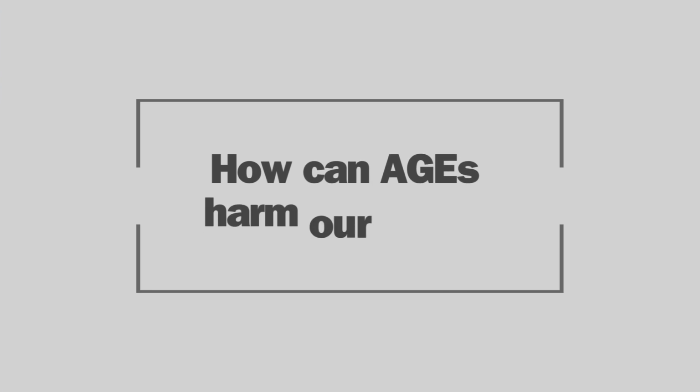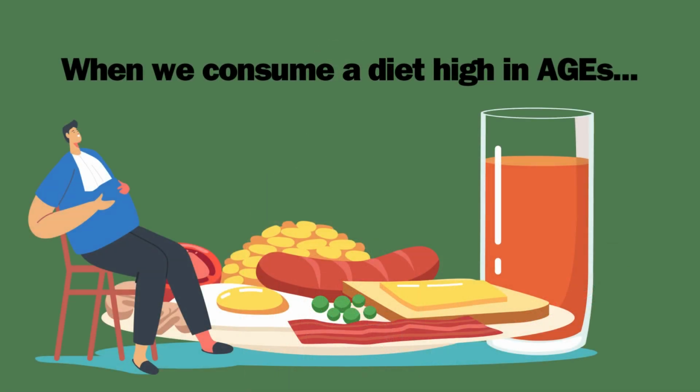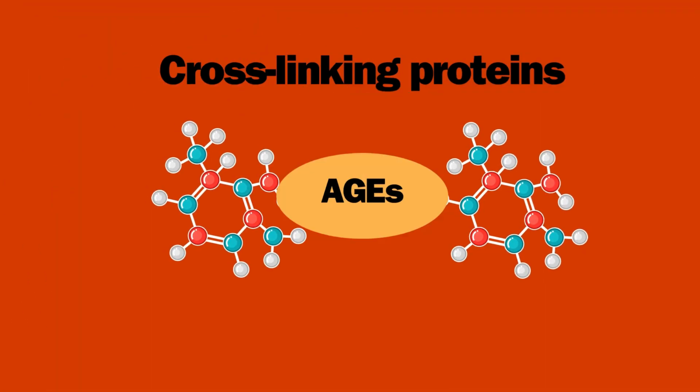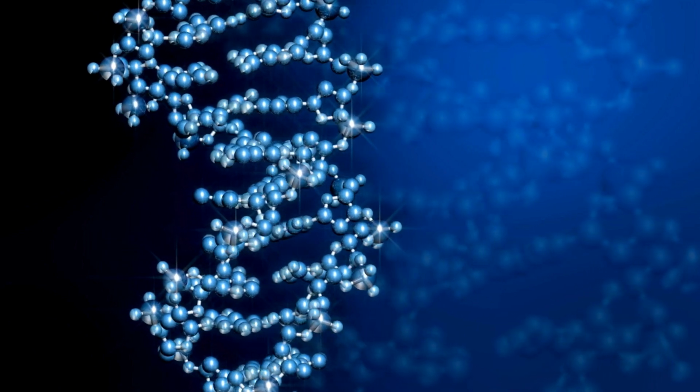So, how can AGEs harm our body? When we take AGEs through food, about 1/10 of it gets absorbed into our body. When we consume a diet high in AGEs along with excess production in our body, our body has a hard time getting rid of them. The problem with this is that, first of all, AGEs can cross-link with proteins and alter their structures and functions, which can affect the flexibility and elasticity of tissues such as skin and blood vessels, which can advance aging.